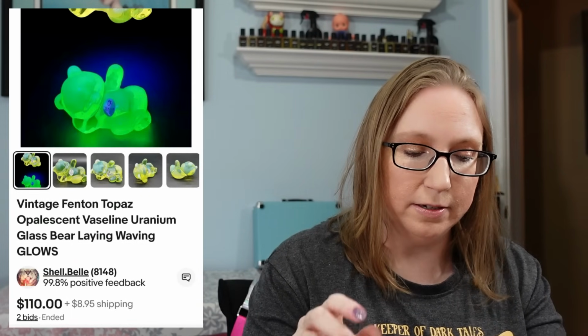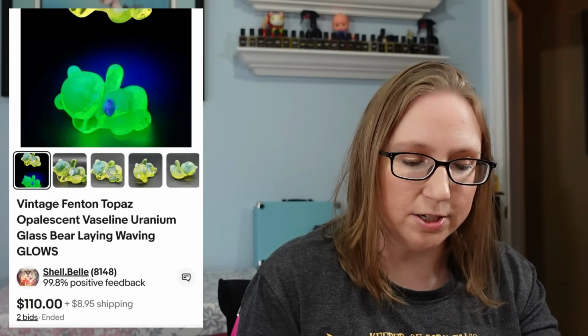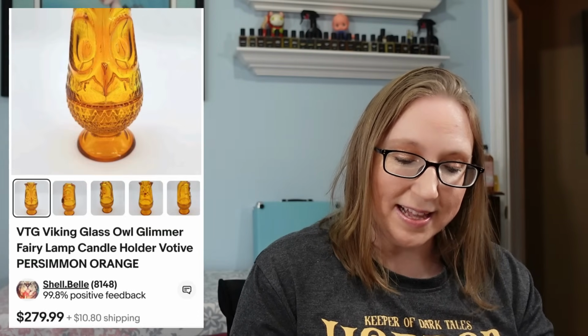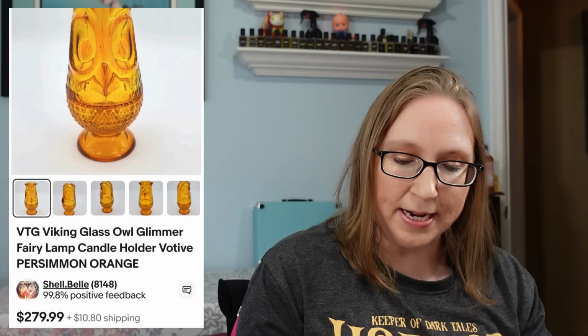Another Vaseline glass piece. This one was by Fenton, and it was a topaz Vaseline bear that sold for $110. Also sold, I think this was my last one left, a Miss Priss cat mug that sold for $59.99. We also sold a Viking glass owl fairy lamp in the shade Persimmon that sold for $200.